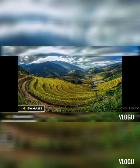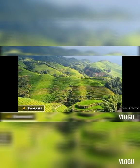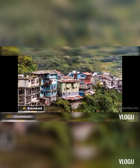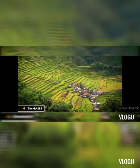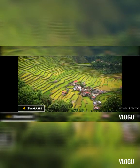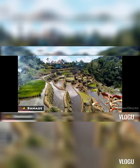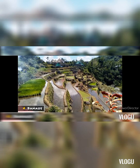Banaue. The rice terraces of Banaue are one of the most striking things to see in the Philippines. The emerald green terraces are an agricultural wonder in the area. Your most impressive view of the terraces is at sunrise, when clouds and fog lift off the mountain to reveal the intricate landscape of terraces. The Batad rice terraces and the Bangaan rice terraces are protected UNESCO World Heritage Sites.